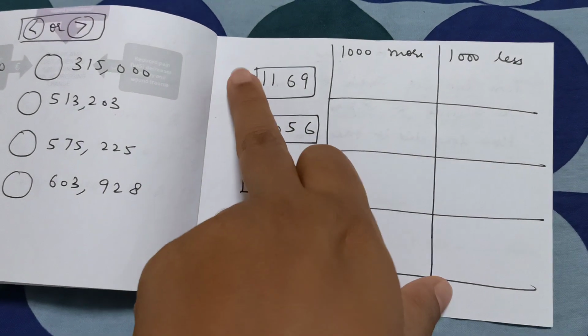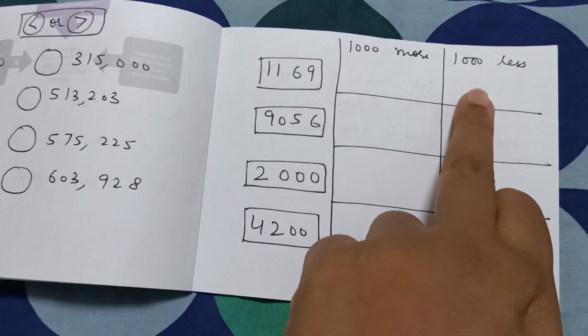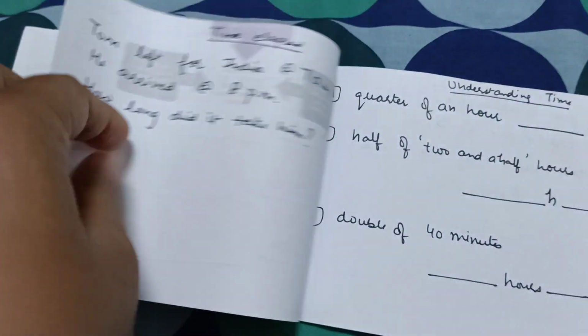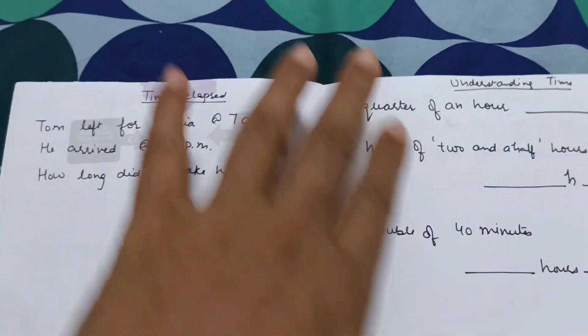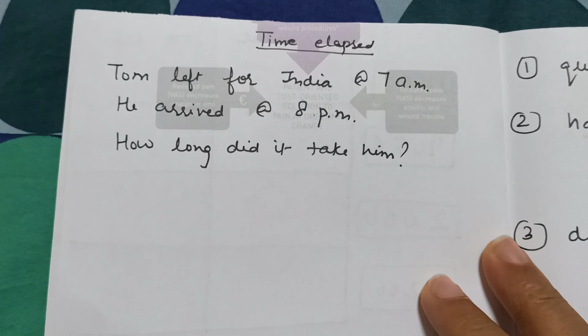This is complicated, and this will complicate it because when I remove 1000, I will just get 169. So yes, we are going to try skip counting by 1000, what it feels like when you remove 1000 from a number. Time elapsed question again.